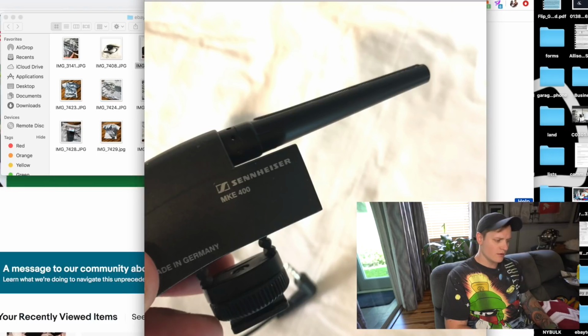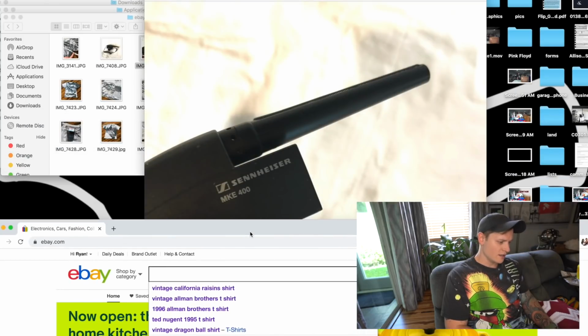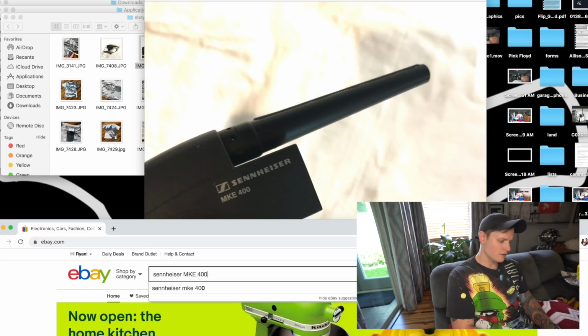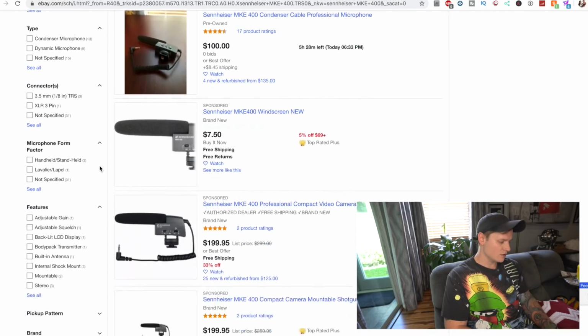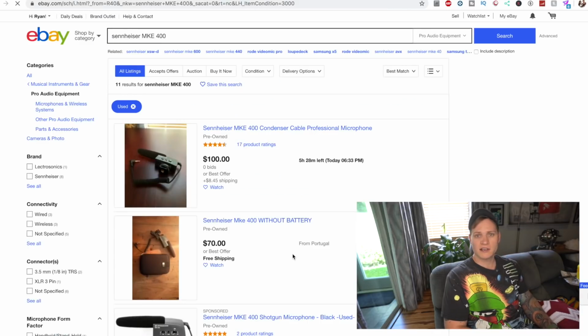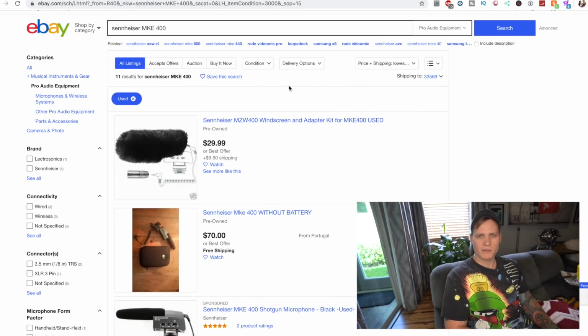So first, let's do the microphone. It is a Sennheiser MKE 400. So the model number is right on there, which makes it easy. So all I do after I'm logged into my eBay account is I go to eBay and I type in Sennheiser MKE 400. So when I type that in, it'll take me to the active listings on eBay. What I want to do is a couple things. Mine's used, so I want to go scroll down here and change the condition to used, and you'll see that there's 11 available used. So then what I want to do is sort it by lowest price first, and I'm doing that just to kind of check what my competition is out there.